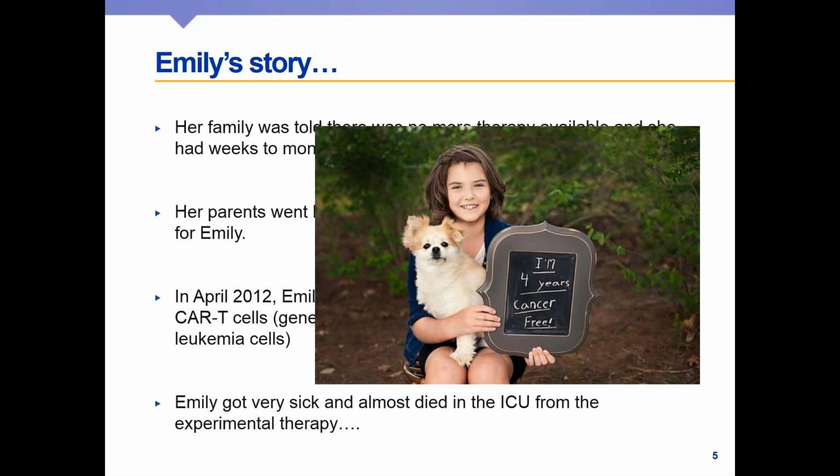So I tell this story not so that you know anything about Emily or about leukemia or about CAR T-cells, but to say that new ideas do have to come forward, and hopefully patients will have new options in the future. But these families take on sometimes a big risk in trying these experimental therapies, but there are reasons why we do them and why we do clinical trials. And for Emily's sake, in the end, this ended up being very beneficial.